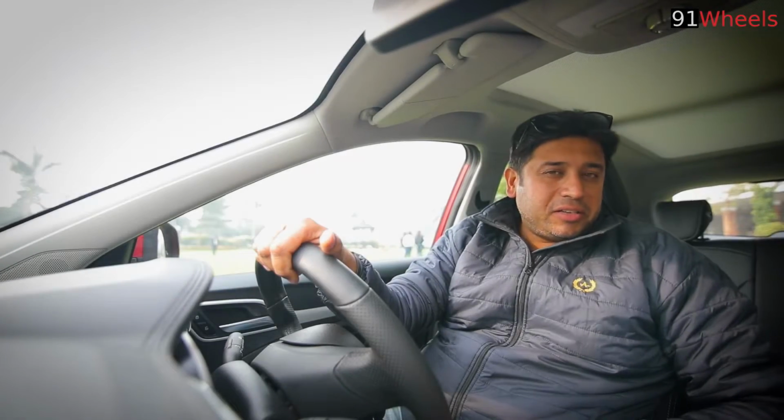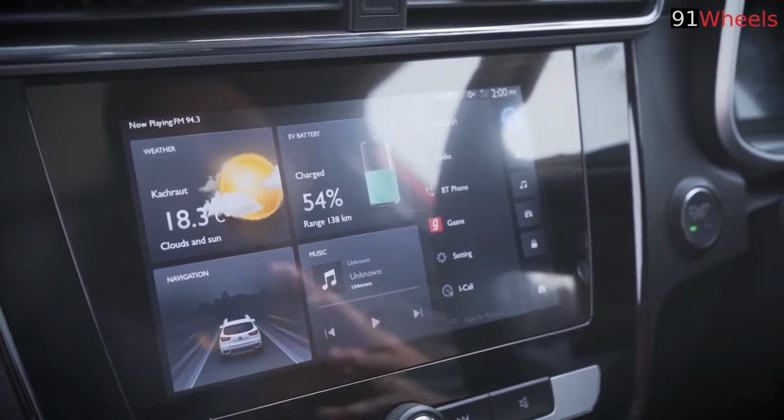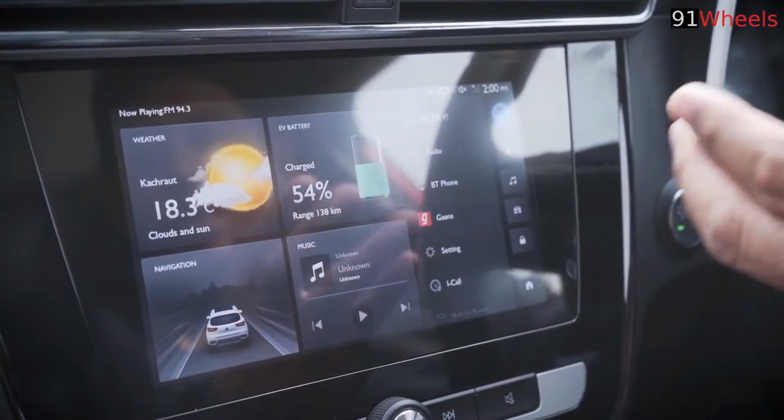Now on the MG Hector, you had a lovely user interface and a touchscreen infotainment system that we have all been a fan of. In the ZS EV, it is slightly better. It's called the iSmart 2.0, lot more functionality. Now by default on the screen, these are the various parameters you see: the weather app, the navigation, music, and so on. The most important right now, because we're in an EV car, is the EV battery setup over here.